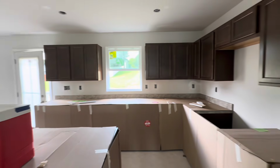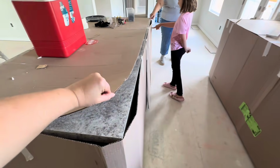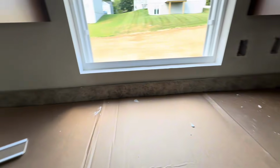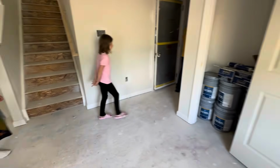When we went in, we were really excited to see the cabinets. I was not expecting the cabinets to be up, so that was so exciting. The kids were running around all excited. I am so happy about the island and it being a bar. There are no appliances yet, and as of now, about a week after this, we still don't have appliances, but they should be coming soon.